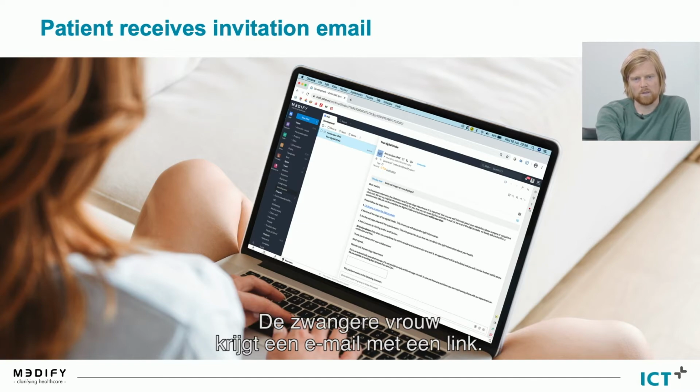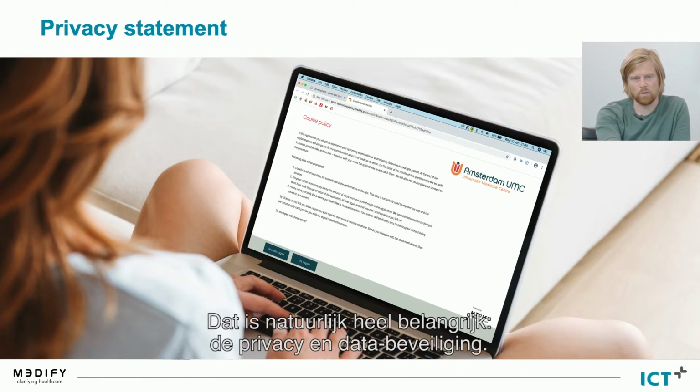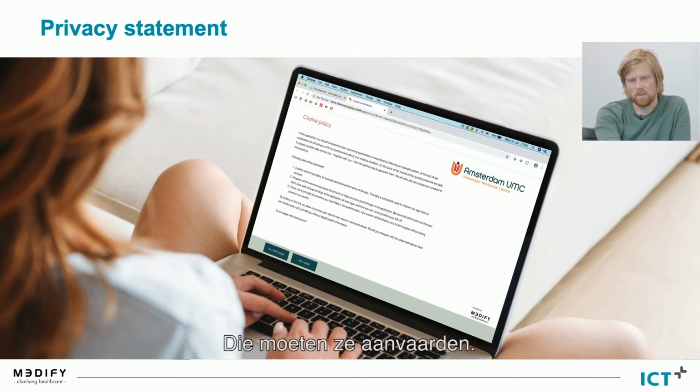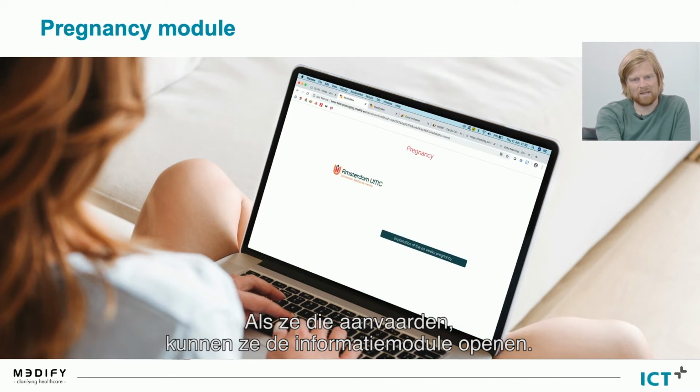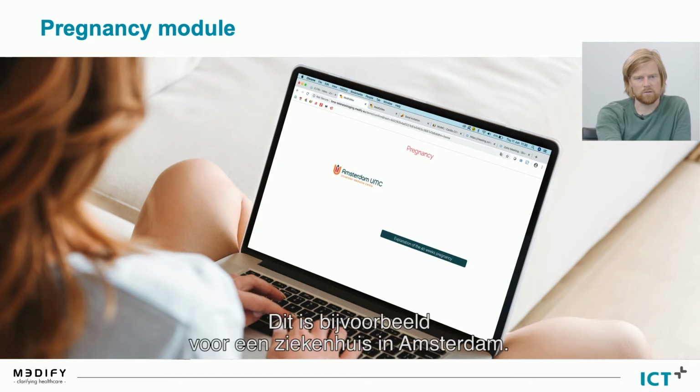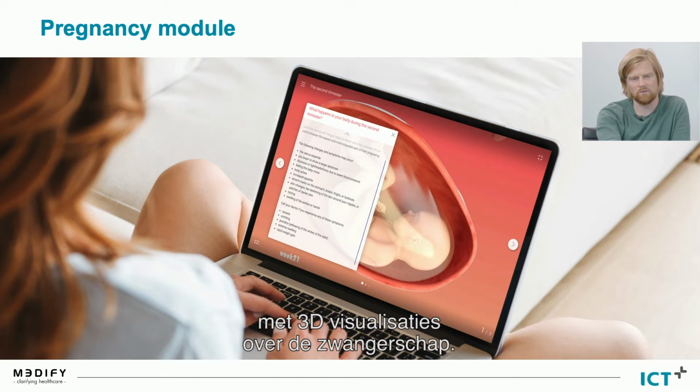So the pregnant woman receives an email with a link. There's a privacy statement, of course, very important when we're talking about privacy and security of data, which they have to accept. And if they accept, they can enter the informational module. This is, for example, for the hospital in Amsterdam. And then they get all the information in a stepwise way, in the most visual way, with 3D visualizations about the pregnancy.